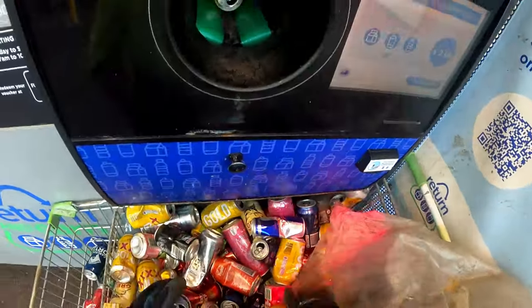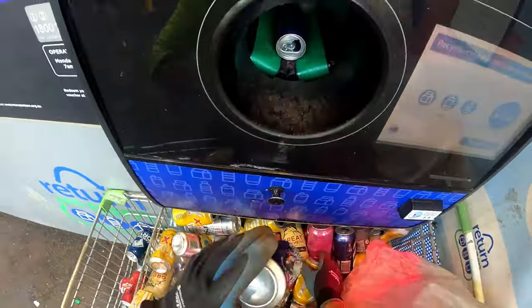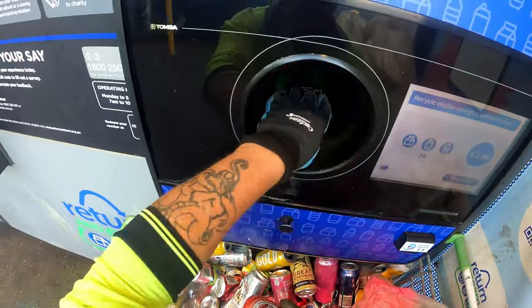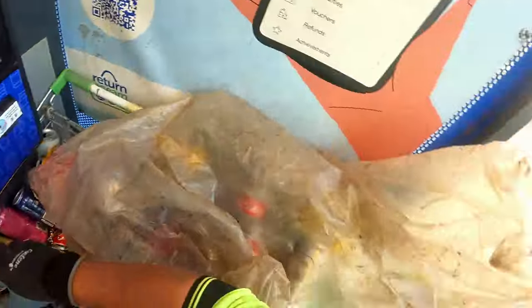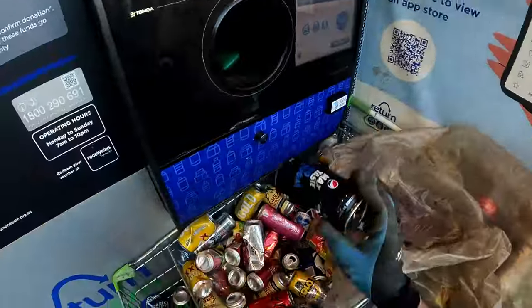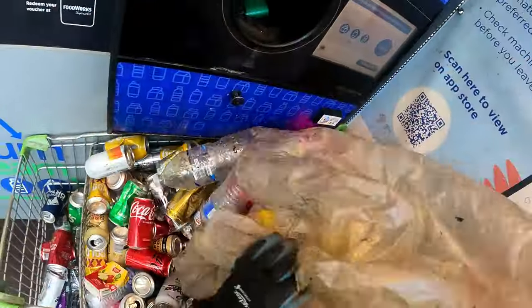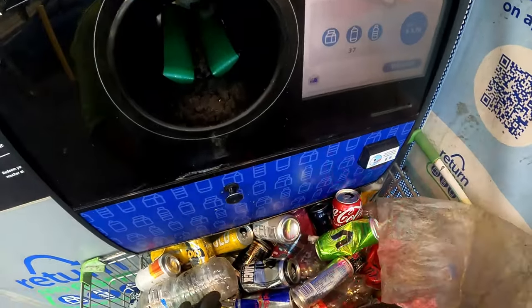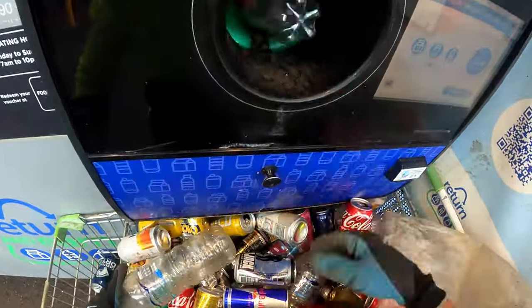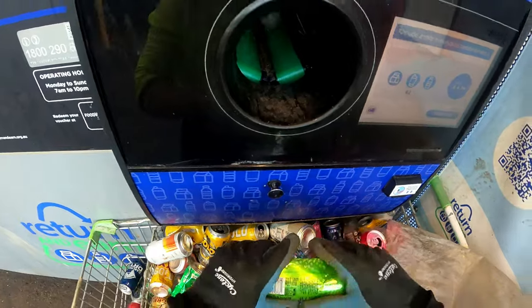So what's that, $96 already? $46 for the can of the glass, and 50 here so far. We might get another 50 out of this. We might get close to the 150. Might. That was a 3 litre that went through. Squash them down, they do go through.